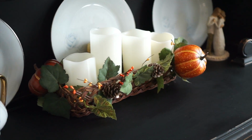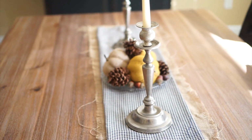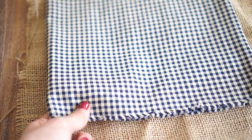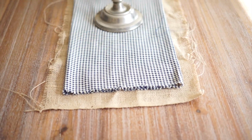I wanted to decorate my hutch with it because for my dining room table, I wanted to keep things a little more simple. So I have this burlap runner, which I think I bought at Hobby Lobby a long time ago. And then I have this gingham fabric. This is actually the same fabric that I used for the pillows on the couch out there in the living room. And I just folded some of that up and kind of used it as a second runner. I really liked how this layering looked.